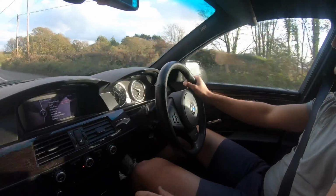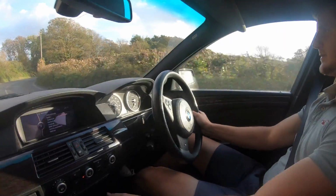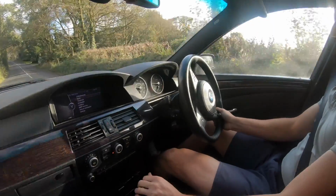That's when BMW was plagued with issues with these engines, but this one seems, from even my personal experience, a lot better. This engine feels a lot stronger. It feels well looked after and well maintained, I must say. I'm not a lover of the 2 litre diesel, but like I say, I've been in enough of them to know when they feel like crap.